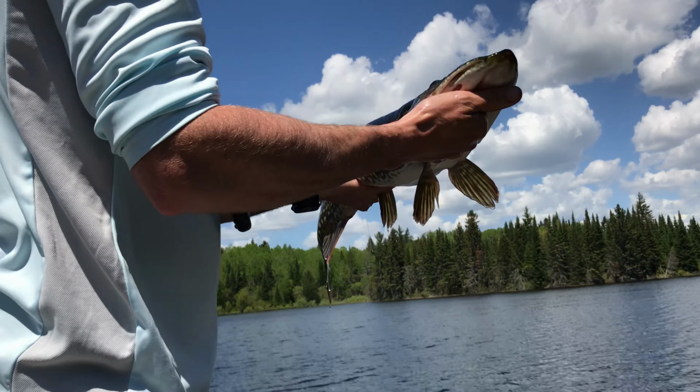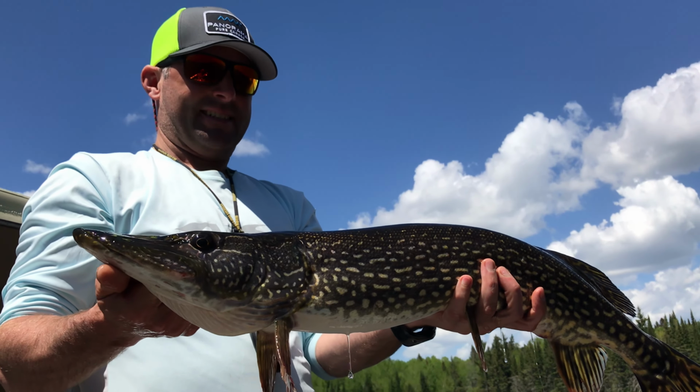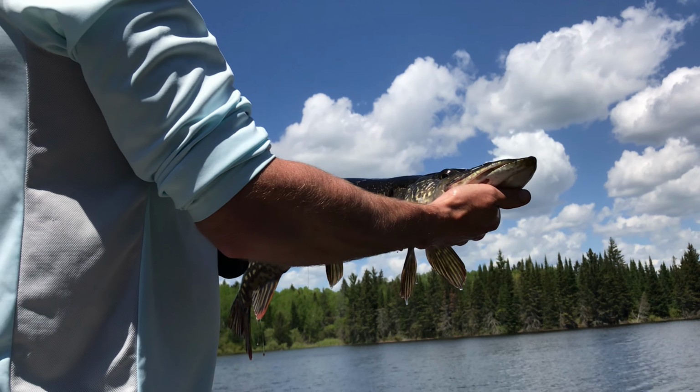Let's have a look here, Keith. Got yourself a nice pike, nice Kenora area, northern pike in the spring. Beauty. Healthy northern pike. Sending him back. Out here in northwestern Ontario, beautiful spring day here. Almost summer. Super flooded up here on Lake of the Woods. We're trying for some big pike and a multi-species trip, so hope you like the video.